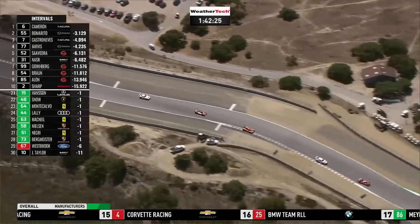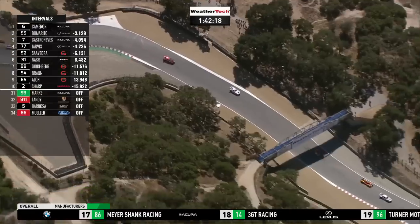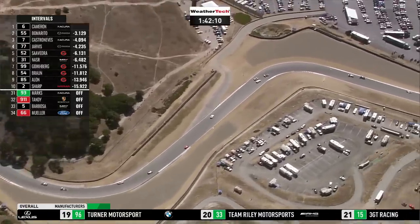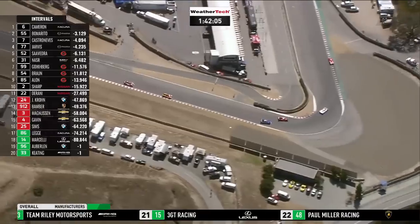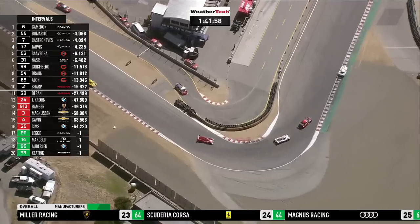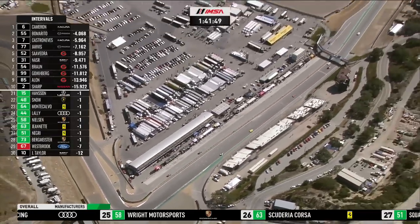Dane Cameron leads by 3 seconds. The 6 at Team Acura Penske prototype leading from the 55 Mazda Team Yost. There's two of the biggest names in endurance racing duking it out at the front of the field. A second further back is the second of the Acuras under the auspices of Helio Castroneves, then Ollie Jarvis in the number 77. So 6, 55, 7, 77. And then another 2 seconds further back, the first of the P2 cars is Sebastian Saavedra for the red and yellow number 52. I'm told by Shea Adam, it is the 77 of Ollie Jarvis that has the damage.